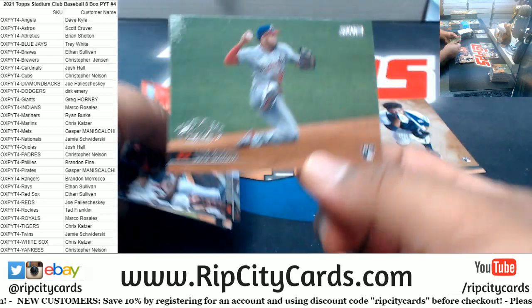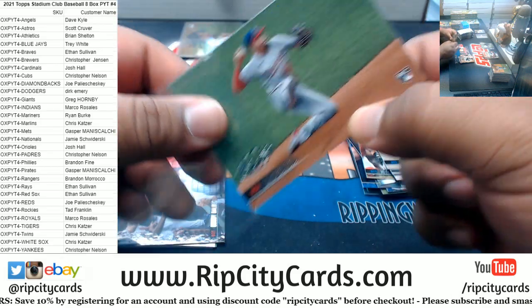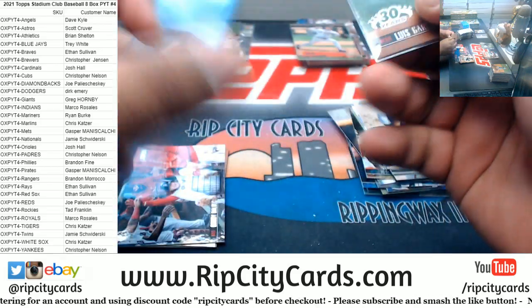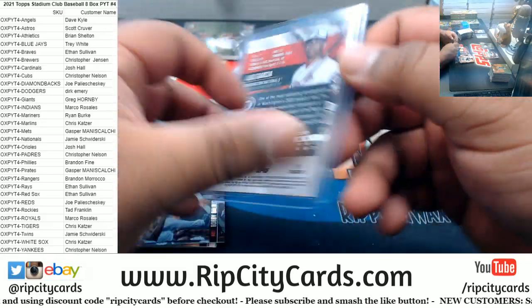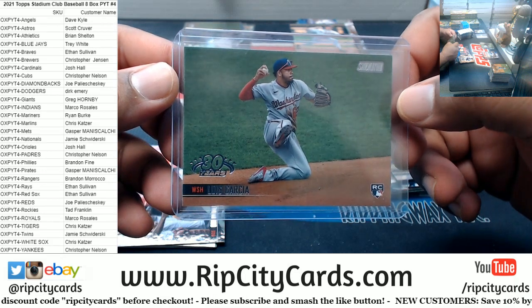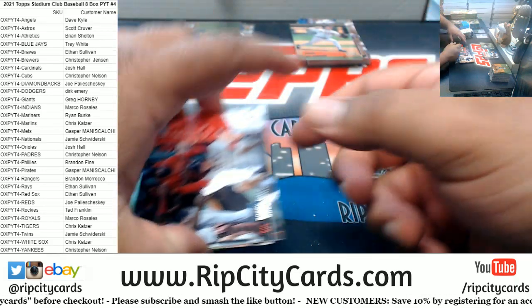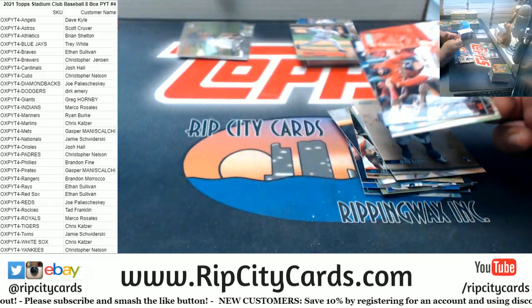Nice. The 30-year anniversary stamp on there. Luis Garcia, Nationals. Very nice. I don't know how rare that is, but I'm pretty sure it's rare. First time I'm seeing it. And I'm about two cases deep into Stadium Club, which is not much.